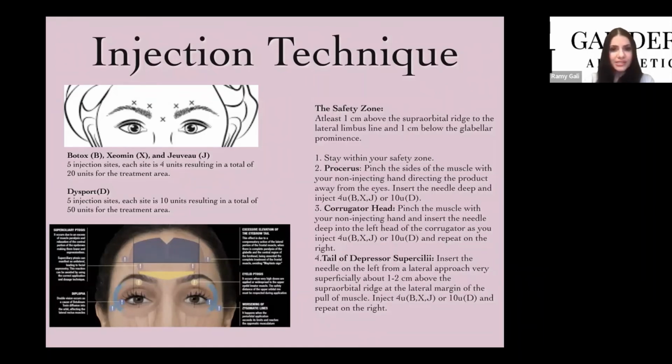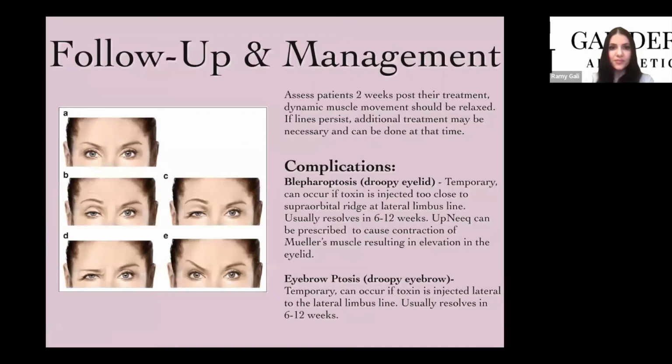Now, as you progress, you're going to see that maybe you'll need a little bit more, a little bit less, like I said before, but anywhere from 8 being the very, very minimum, and then 35, but average 20 units. Now, I recommend every patient comes back 2 weeks post their treatment. This is going to be great for you to reassess and see what kind of treatment you gave them. They should have full relaxation at that point.